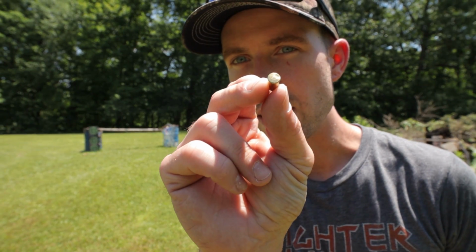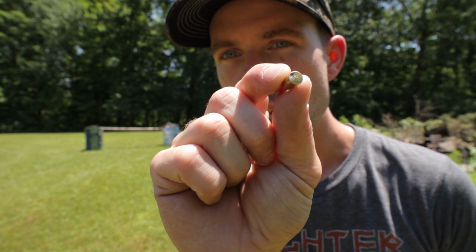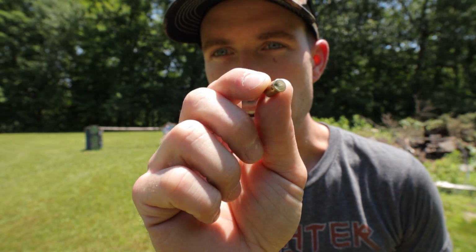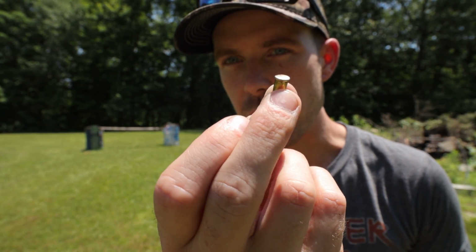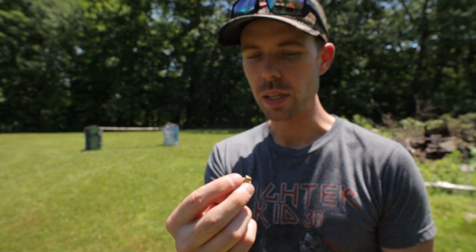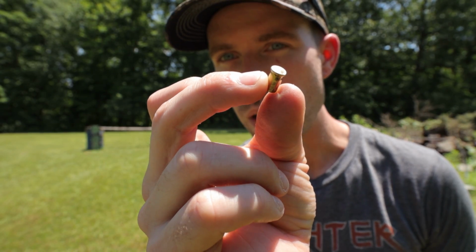All right, so here's the CCI shell casing, and you can see the mark where the firing pin hit it, but it does not look nearly as bulged out in the back like the old ammo did. That shell casing did not hold up as well as this one.